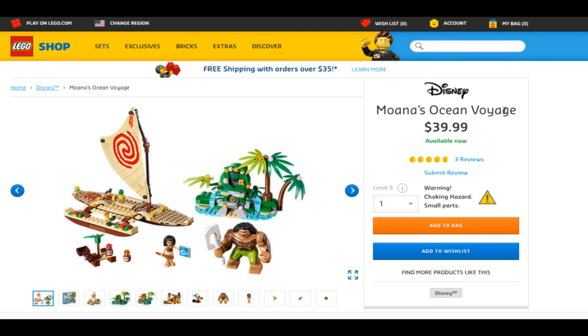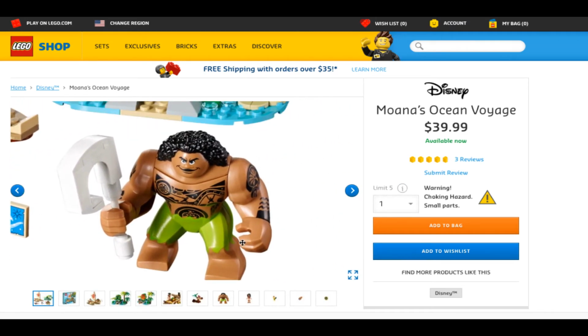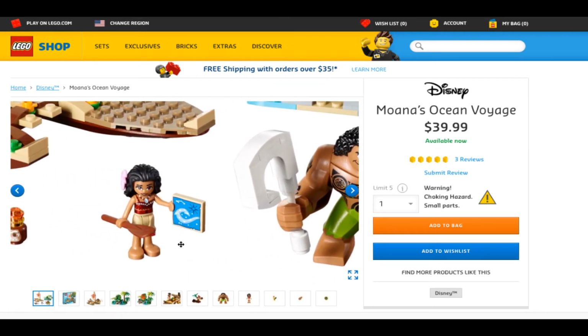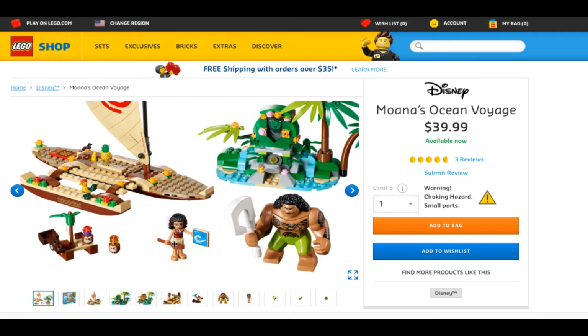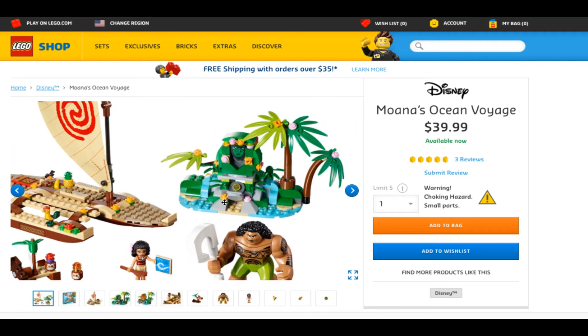Moana Ocean Voyage. Look at this. The only reason I would get this is for this huge minifigure based on this movie, which is called Moana or whatever it is, the Hawaiian one. So this one, $39 for just the 2 minifigures based on this movie. There's a lot of people who are total fans of this particular movie, and this set itself, yeah, I would get it.